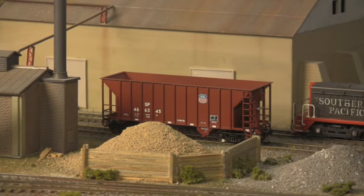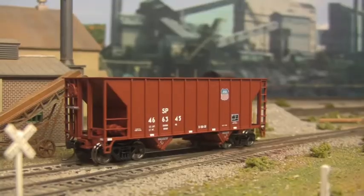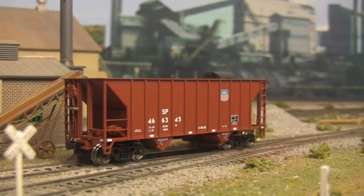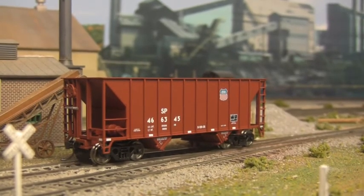But of course, that's just a small taste of what's in store here at our store. So come on by and see what else is new at Rogers Railroad Junction today.